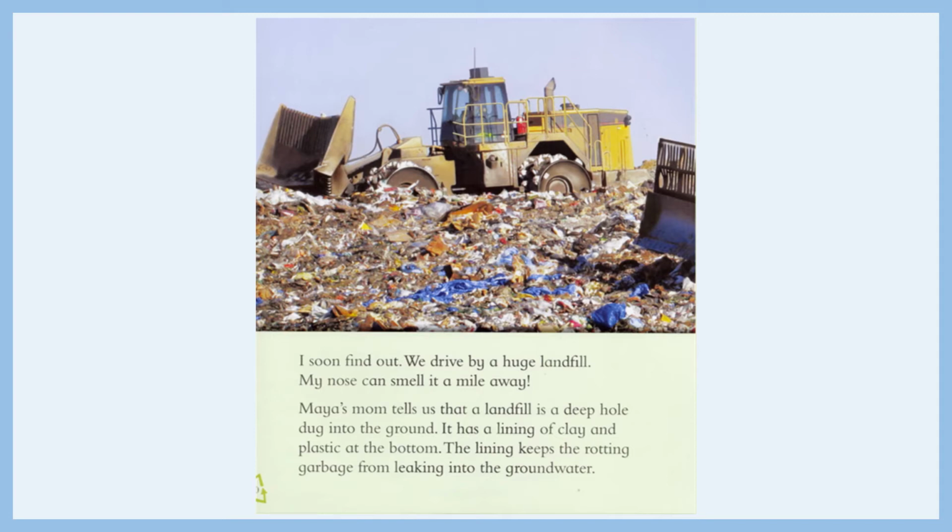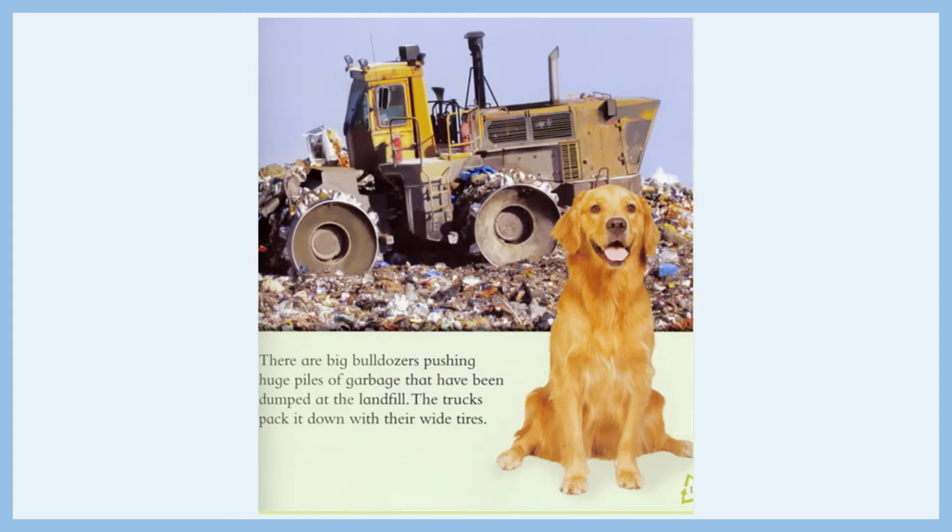Maya's mom tells us that a landfill is a deep hole dug into the ground. It has a lining of clay and plastic at the bottom. The lining keeps the rotting garbage from leaking into the groundwater. These are big bulldozers pushing huge piles of garbage that have been dumped at the landfill. The trucks pack it down with their wide tires.